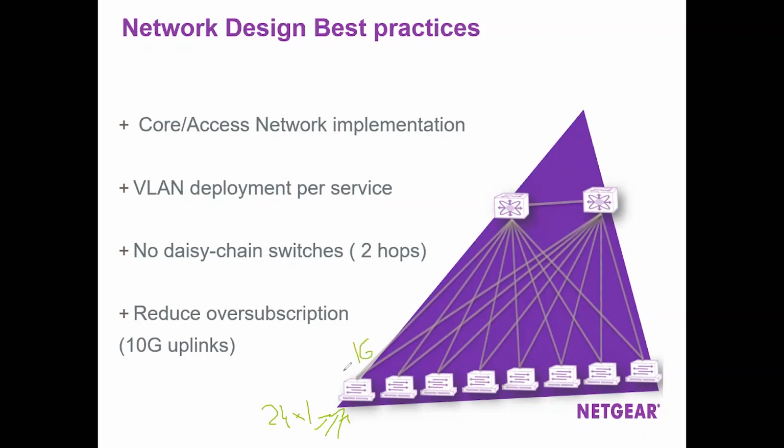What is going to happen? It's a bottleneck. We are trying to send a possible 24 gigabit to a 1 gig pipe. Yeah, that's a bottleneck. So we need to start using as much as we can the 10 gig uplinks, so we don't have this oversubscribed network. So everything's going to be faster. So that's some of the best practices that I want to share.